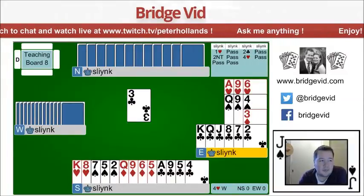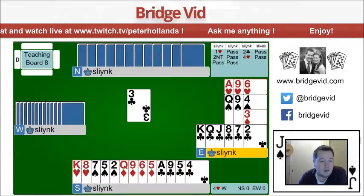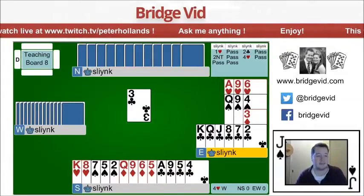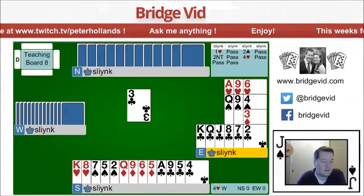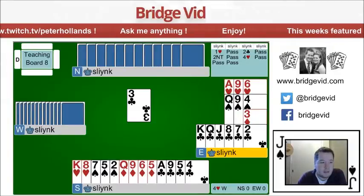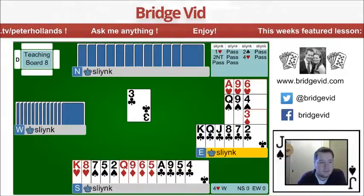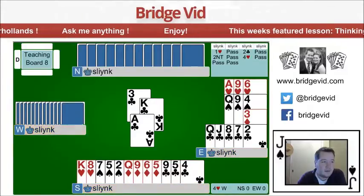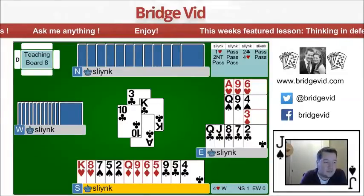Now, if the partner led the 3, could that be top of a doubleton? No, because we can see the 2 below. So we know that partner's actually led a singleton club. We know that the missing ones are the 10, the 6, and the 3. The 3 is the lowest of them, so partner has to have led from a singleton. So on the club we win, and even though declarer throws the 10 away, this is not good enough to convince us that they don't have a singleton.